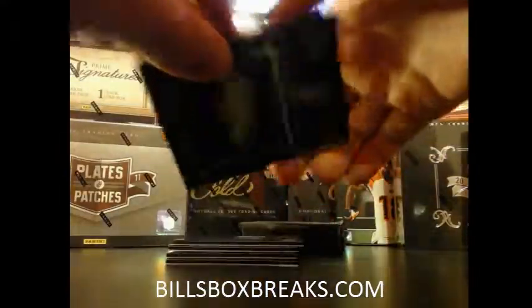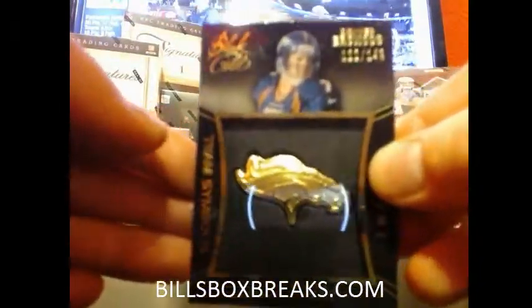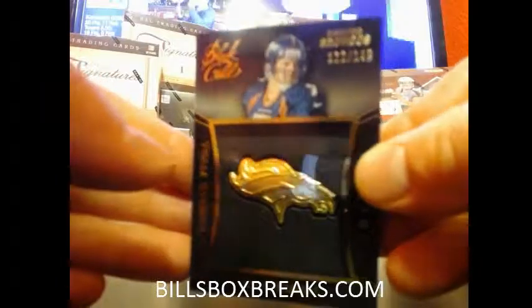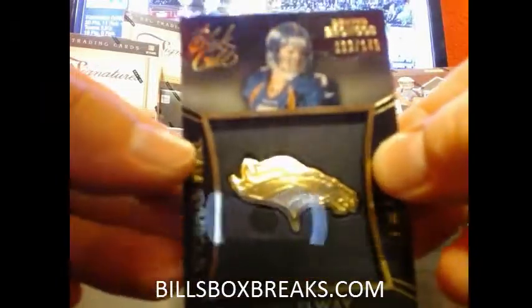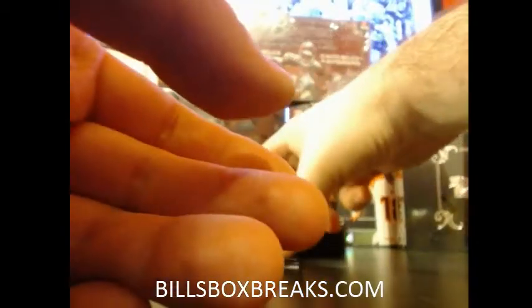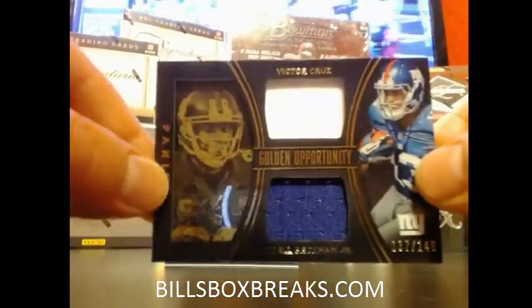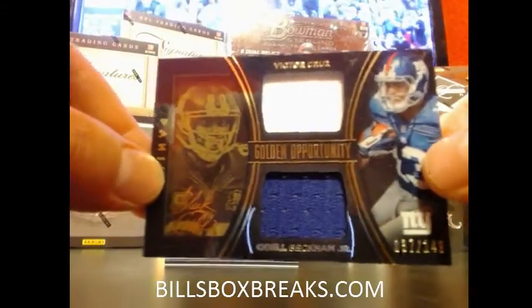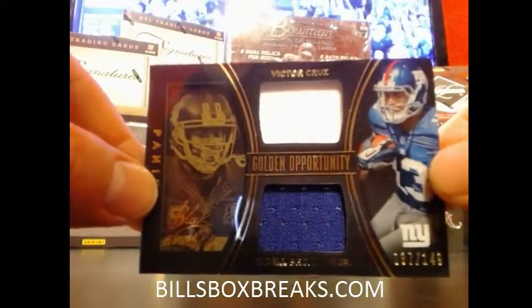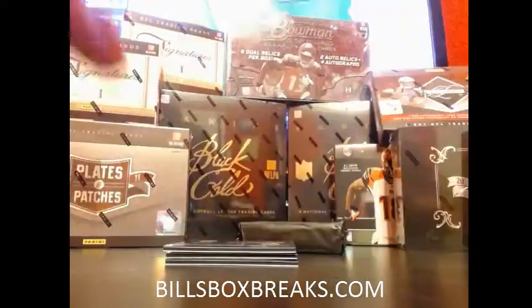All right, first one we got, John Elway, team symbols for the Broncos at a 149. Love these cards. They're good looking. Next one we got is Odell Beckham and Victor Cruz. Nice. That's a cool card. Double relic out of 149 for the Giants.